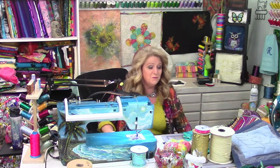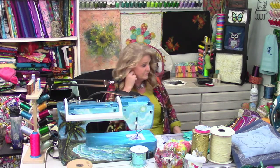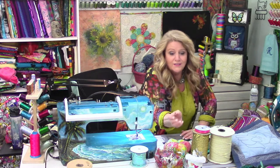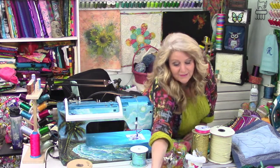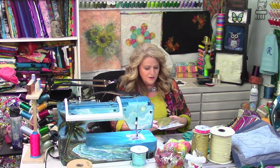Where's my master pack of bobbins? Oh, all the way over there. Well, I tossed them over here. There we go. This is quicker than me winding a couple bobbins.